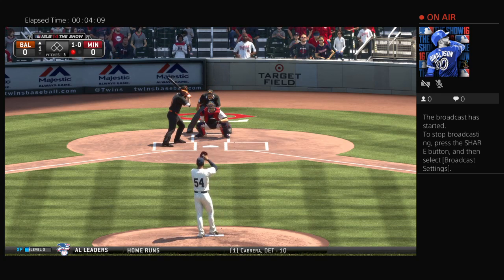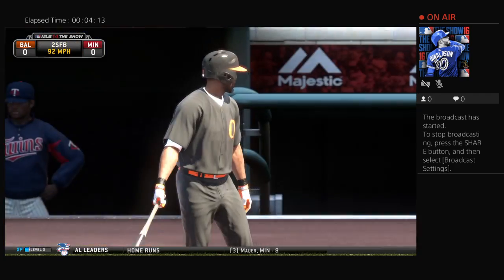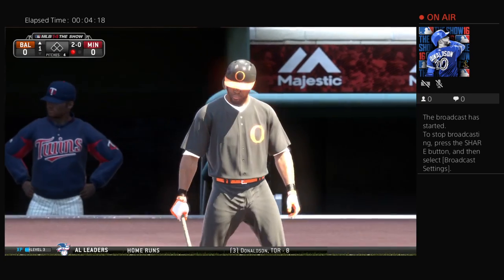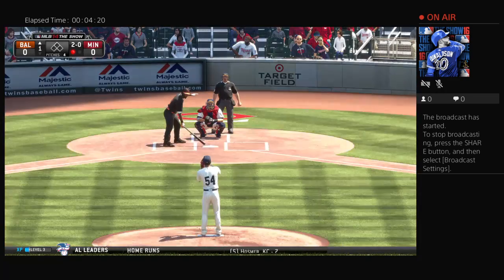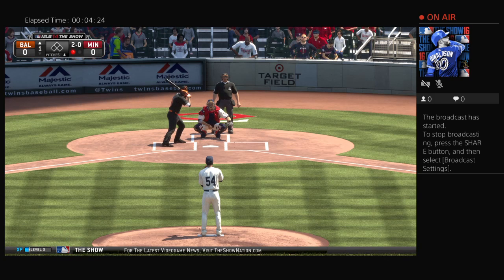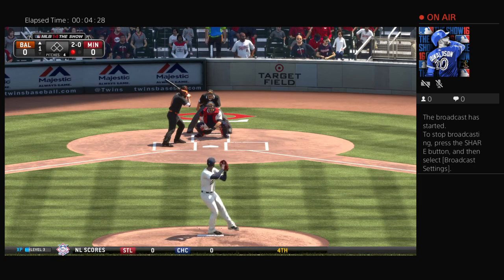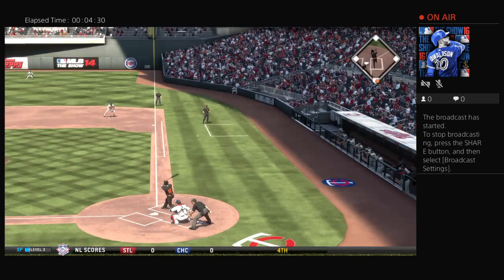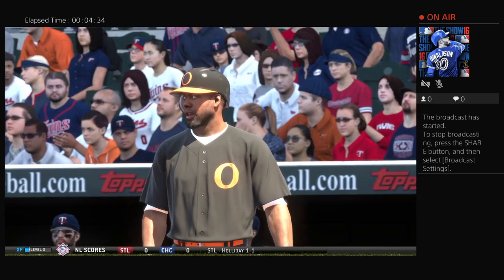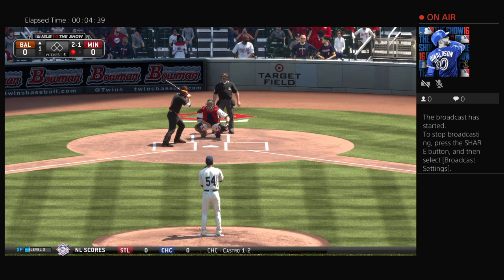Here comes the 1-0. 2-0 now. 2 really close pitches to kick off this at-bat. Normally this guy would be all over him, but he's shown some discipline here with 2 good takes. Hit hard to the right side. Foul. Bases are empty, 1 man out.